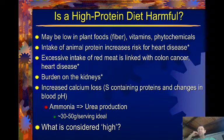So high protein diets, are they harmful? They can be. A high anything diet could be harmful, of course, right? One thing about protein, we didn't really talk much about strategies. We talked a little bit with carbohydrates, where you can eat no carbs and you can eat an 80% carb diet. With protein it's pretty consistent.